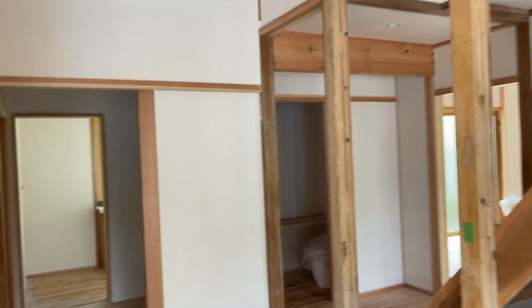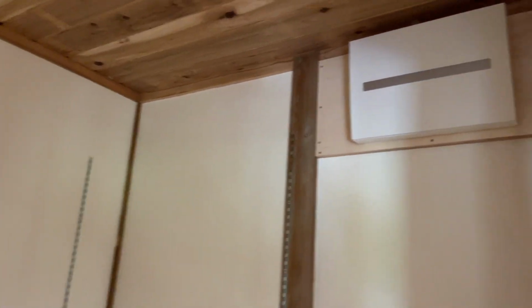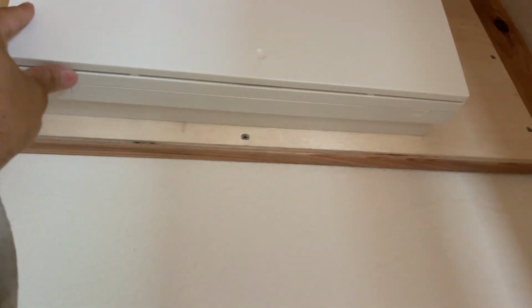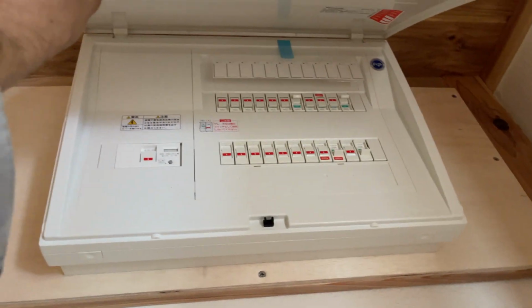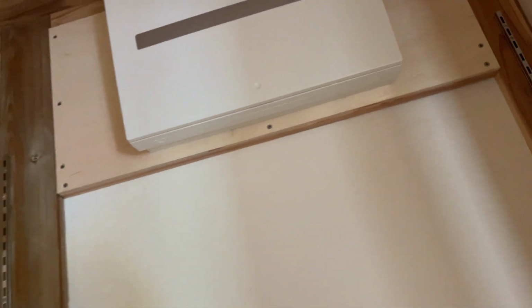Let's go ahead and, whoa, watch out for this wood sticking out. Oh, okay, looks like they do. That's a really cool, nice electrical panel. Let's see, there you go. And again, this is the closet. This will have adjustable shelves and a rod.